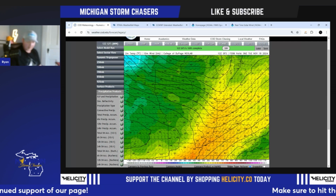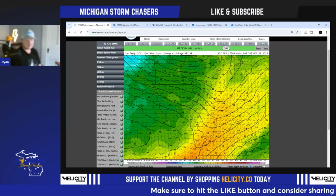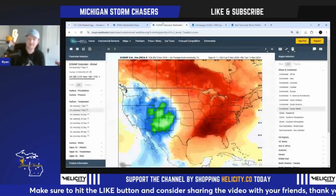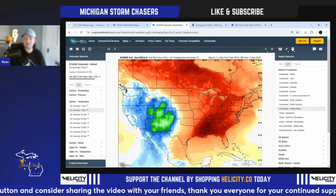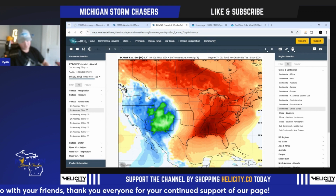So we're going to watch it, take it with a grain of salt. And overall takeaway should be warm and wet conditions will be continuing into mid-November. Now, last thing I'll touch on here is the later half of November. We talked about a couple days ago how it might be trending cooler. Well, here's the European anomaly map, which is an average of warmer or colder than normal conditions.